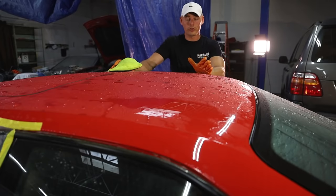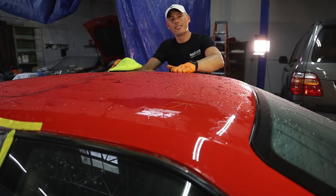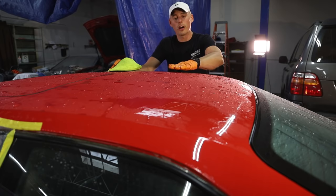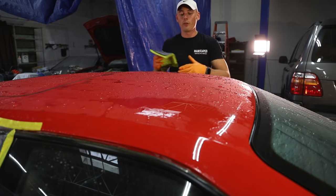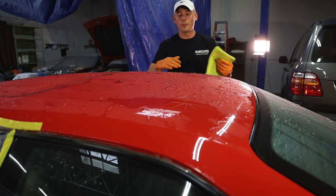So you just saw us wash the car and the paint is still rough to the touch. And I don't want to do it too hard, but you can hear it. It sounds like sandpaper. And what's happened is over time, much like our skin, paint is porous.